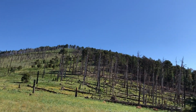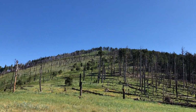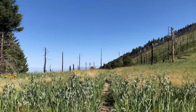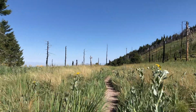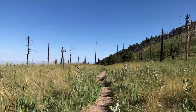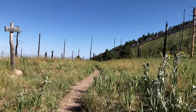So we have, I believe that's Fly Peak, could be wrong, but you can see that's half forested. But I'm in this open area now, completely open meadow. It's just got wildflowers, birds flitting around, and quite a change from the ponderosa pine forest I've just been walking through.